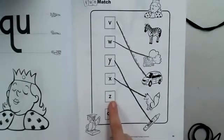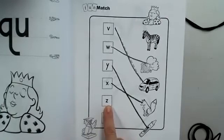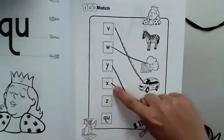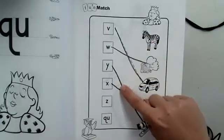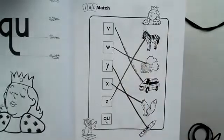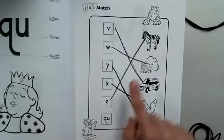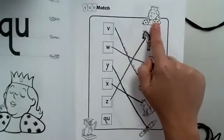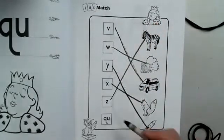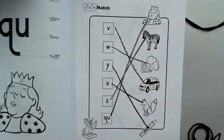All right, and then the Z. We just did that one. Z makes a zzz, zzz sound like zebra. Zzz, zebra. So we're going to draw a line from the Z to the zebra. Last one, our Q. We just did Q. Remember? Q makes a quack, quack sound like queen, so we're going to draw a line from the Q all the way up to the queen.